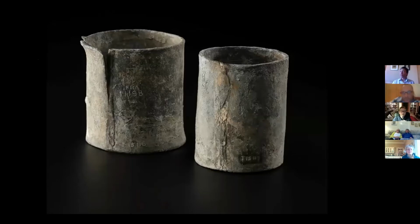Another of the unsung treasures, which I'm sneaking in under this rubric, are these two odd vessels that were found in Curle's excavations in the inner ditch, but vessels of lead, not of bronze. And these are very, very rare indeed. Only a handful of parallels from across the Roman world. Sometimes you find them in shrines. There's a really nice set which were found in a shrine in Rome at the Fountain of Anna Perenna, which seemed to have been used to contain offerings.